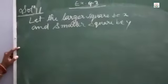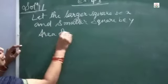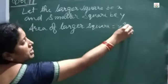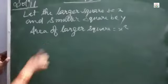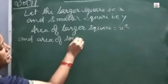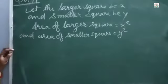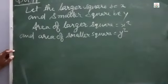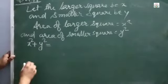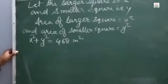Now after that what is given? The area of this larger square will be x square, because area of a square we know is side square. And area of the smaller square equals y square. So according to the question, the sum of the areas of the two squares equals 468 meters square. Okay, clear?